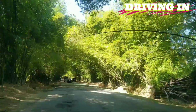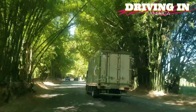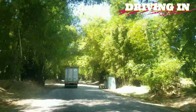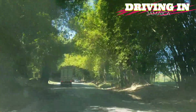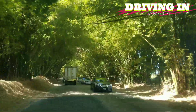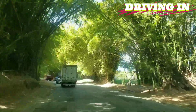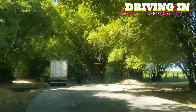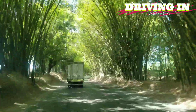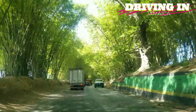Jamaica has a few sites that are very scenic to drive through. Fern Gully in St. Anne is another area that's very scenic. It has trees and plants growing on both sides of the road. Very beautiful drive. We have videos up of it. You can check it out, Fern Gully. And there is a law that says trucks are not supposed to drive through Fern Gully. I'm sure there is a sign posted, but trucks are not allowed to drive through there.